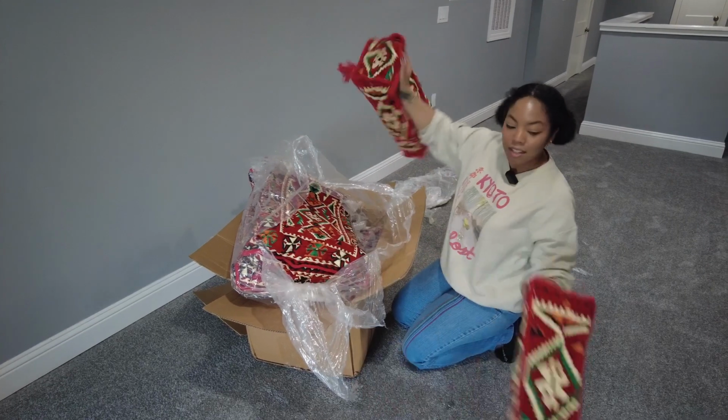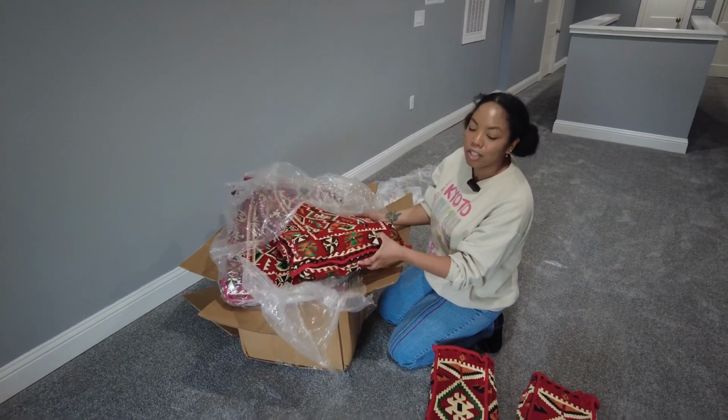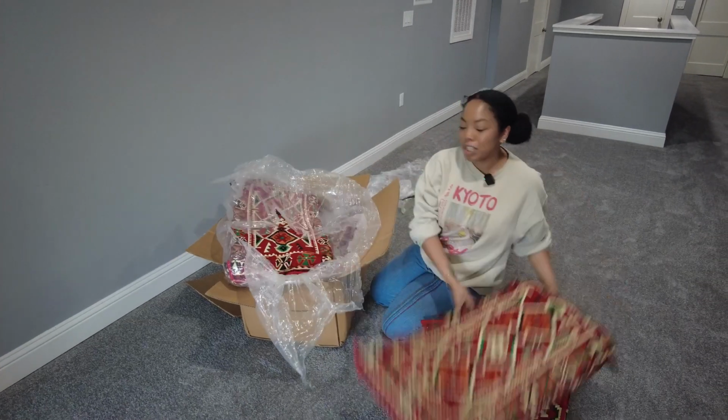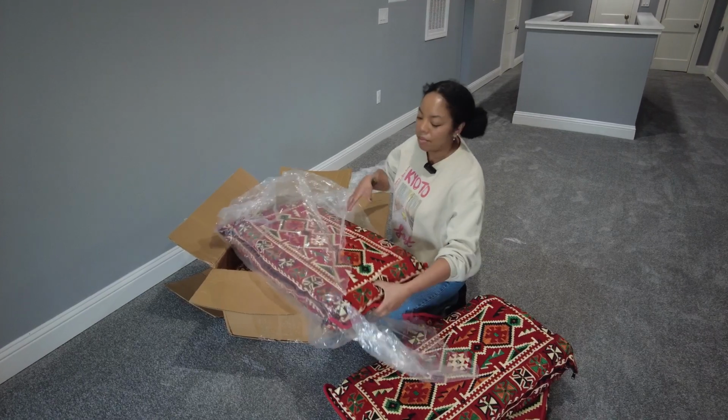Oh my goodness, so I'm going to assemble this. If you haven't guessed it already, this is a Turkish couch with a matching Turkish rug and ottoman. And this is all handmade also.